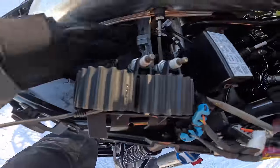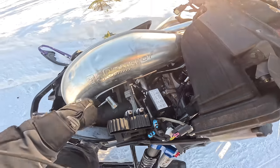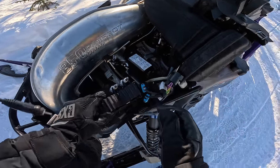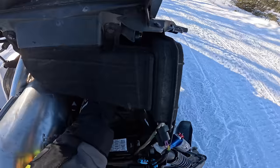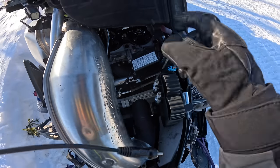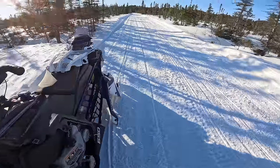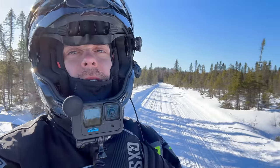Son of a bitch. It just gets better and better. Whew, okay, we got that. That crisis is averted. Always an adventure, you know? Yep, I never tightened this. I threaded it in, I plugged it in, and then off I went. So that's on me.